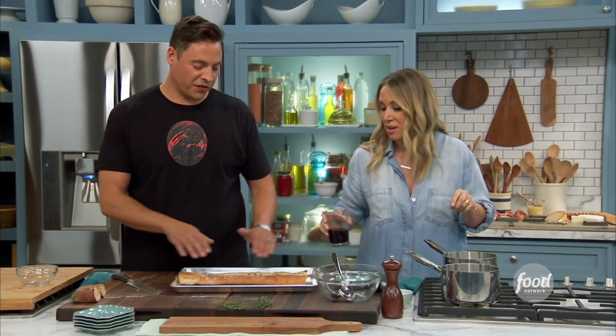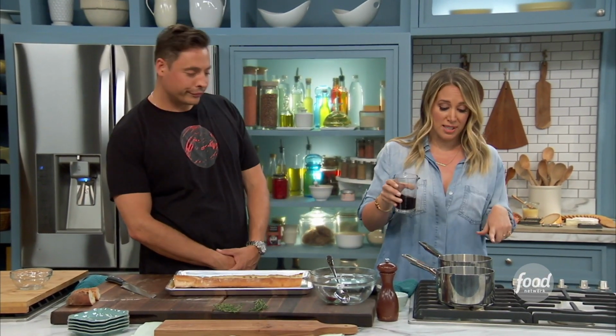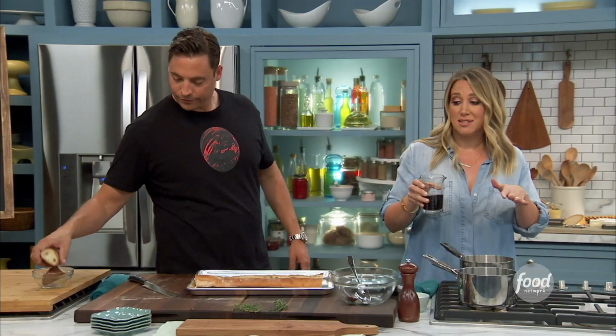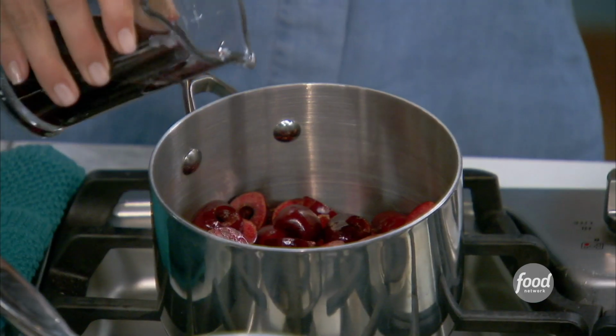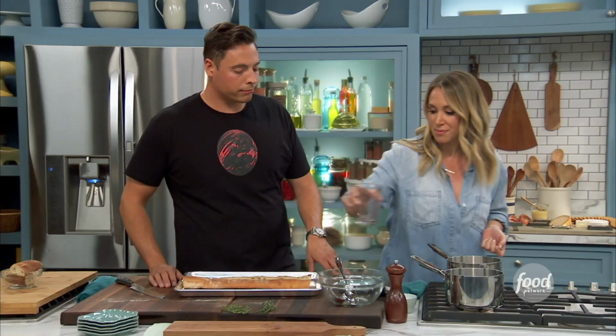That is gorgeous. All right. Fantastic job. So we're gonna add some port wine to this, and I'm using port because it has a lot of sugar in it. So it's kind of like sneaking in that 5-ingredient. It's doing some double duty here for us.